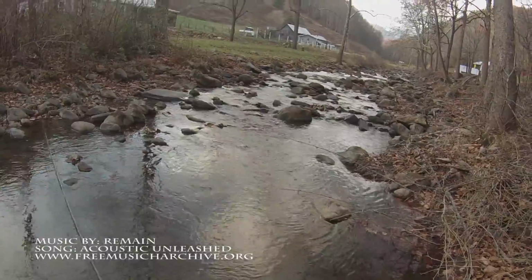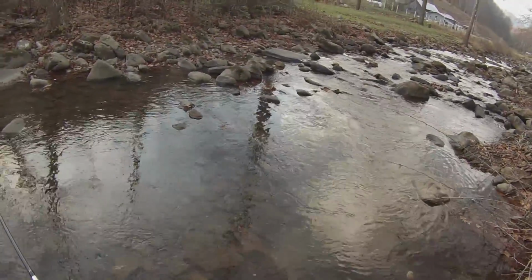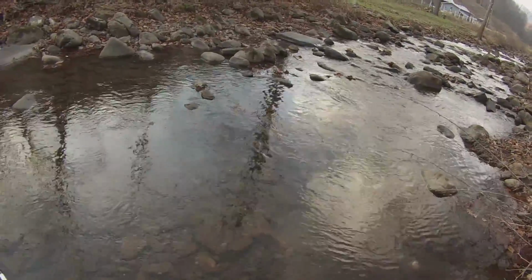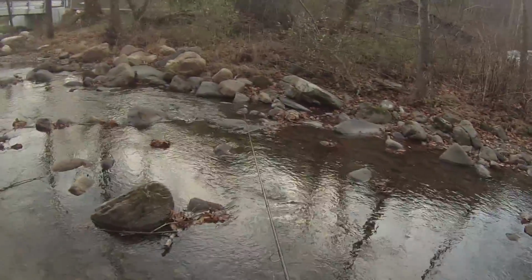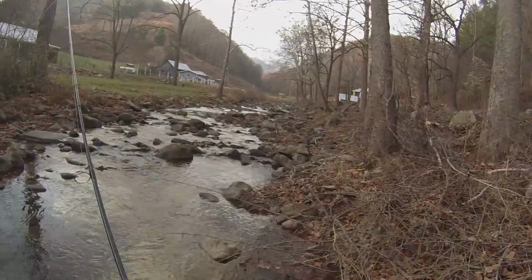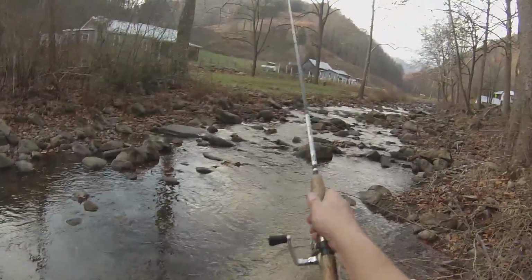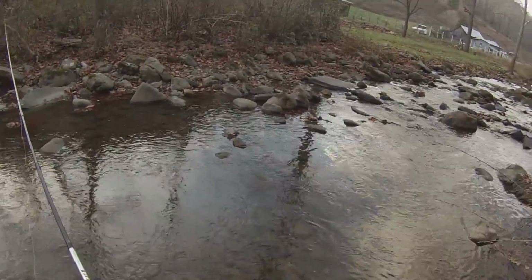What's good, guys? This is Travis with Virginia Highlands Outdoors, and I'm bringing you a segment of creek fishing for Virginia's native trout. Here I'm fishing Big Tumbling Creek in the non-stock section. This is a few miles away from where they actually stock upstream, so you have a chance of catching natives or stock trout as well.